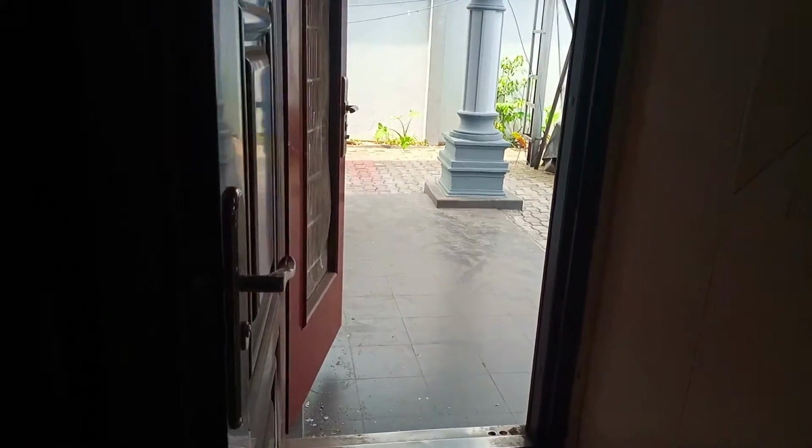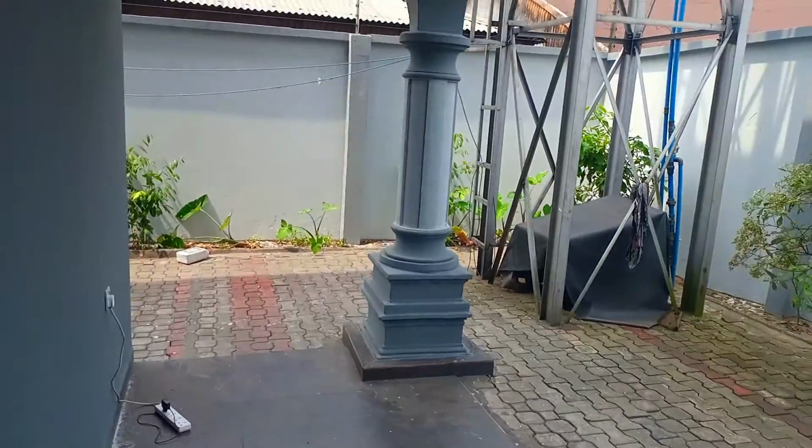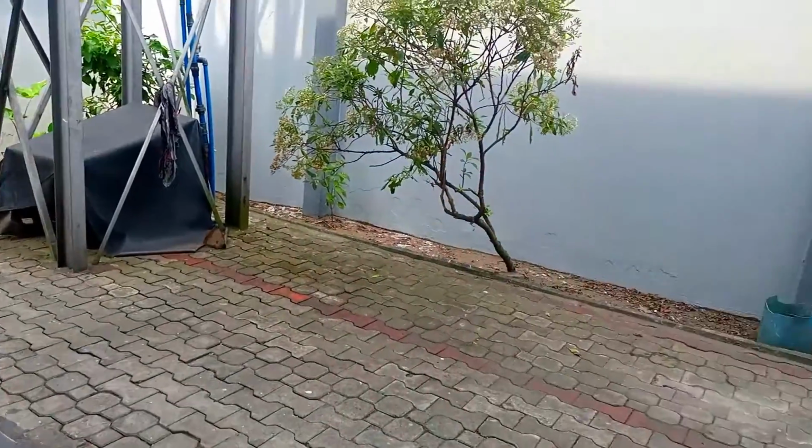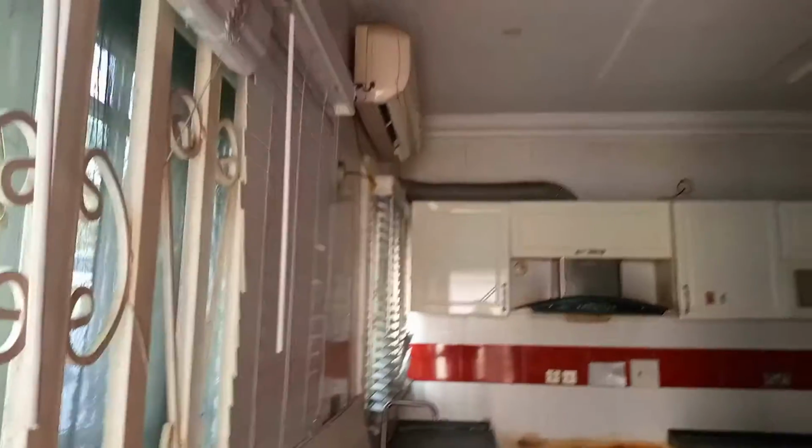And that is the back door. This leads us outside the house. So this is like the back yard of the house. Okay, and back inside.